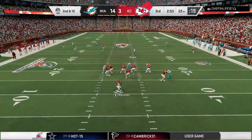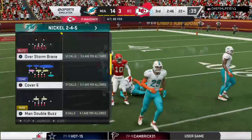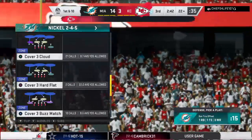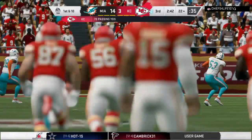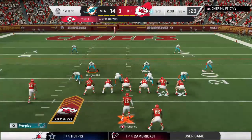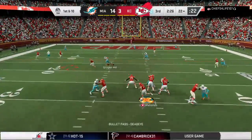Now Mahomes, and going deep for Hill. And all the way down to the 22-yard line. Mahomes finding Hill for a big play, 55 yards. So barely time to catch our breath. Here's 1st and 10 just outside the red zone.